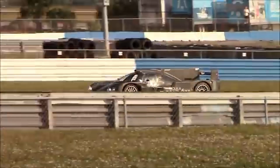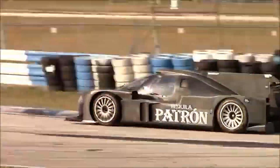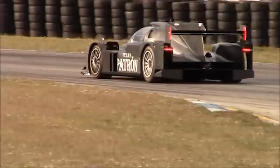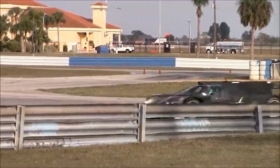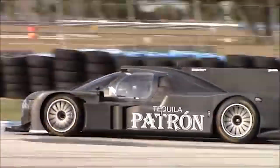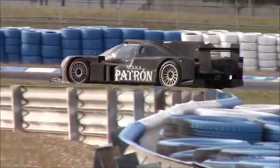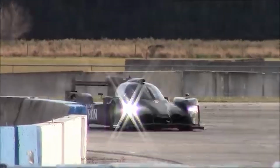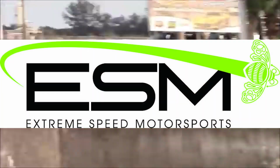Overall, the ARX-04 definitely looked like the car that never saw the inside of a real wind tunnel. Because it didn't. All of its development took place on Worth and HPD's computers. Will the computer design challenger rise to the occasion? The first customer for HPD's new baby was Tequila Patron Extreme Speed Motorsports.